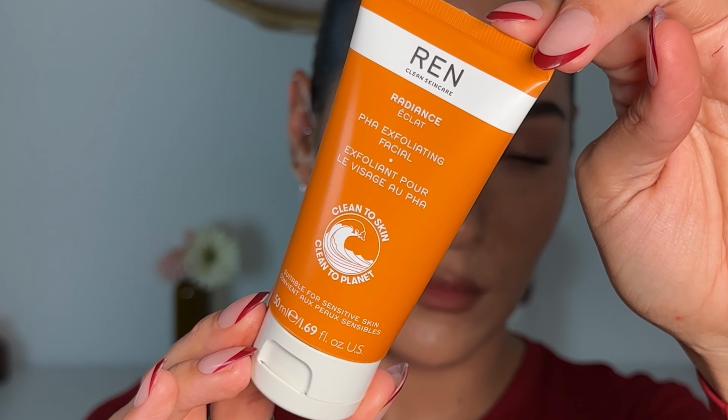That Glam bag had some really amazing products, but now let's get into the Boxycharm. First up, we have the Ren Clean Skincare. This is their PHA exfoliating facial. Instead of penetrating as deeply into the skin, it works its magic on the skin surface. This will give you that glow without irritating your skin. And if you're someone like me that has sensitive skin, this is perfect.